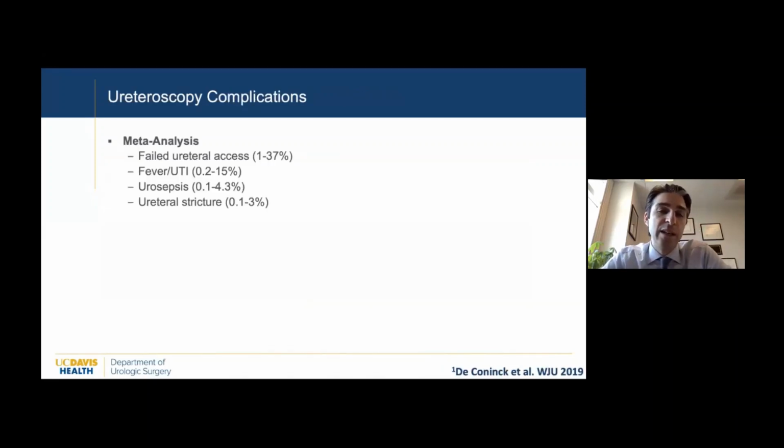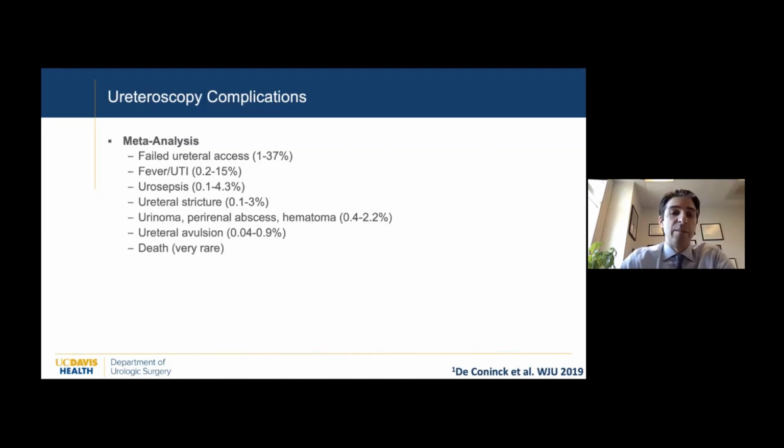Complications of ureteroscopy. So the things that I certainly tell my patients, so failed ureteral access. I'd say it's about 1 in 30. Obviously, this is a wide range here from this meta-analysis, but I typically say it's about 1 in 30 that I'm unable to get a scope into the ureter. Certainly rates of fevers and UTIs post-procedure up to 15%, but sepsis rate typically less than 4%. Obviously lower if you're going to consider using a sheath. And then strictures tend to be rare, but that's why you should be screening for patients who are at risk. The more rare risks of urinoma, perirenal abscess, ureteral avulsion, or obviously mortality are really quite rare.